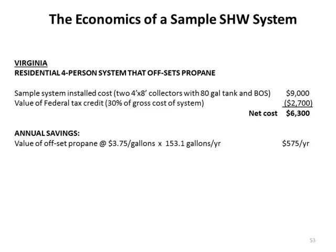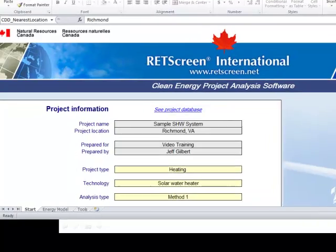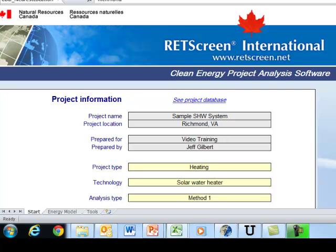Now let me show you where I got that information from, the 153.1 gallons. I used a clean energy project analysis software called RETScreen. That's from RETScreen International. This is a software package that was put together by the Canadian government to help people do economic and performance analysis for renewable energy and energy efficiency technologies. And this is a free downloadable software. You can just go right online and download it and begin using it. It is a little bit tricky, but it's certainly a useful software, and it's free. It's based on Excel, so it should be familiar to follow, just filling in the blanks. And the calculations are done behind the scenes.